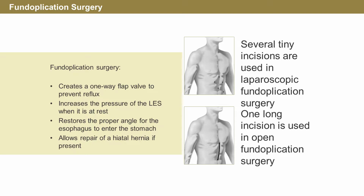In addition, we will usually repair a hiatal hernia, which is often present in most patients with gastroesophageal reflux that requires surgery. A hiatal hernia is a hole in the diaphragm that the esophagus normally goes through, and when it widens and lets the stomach go back up through the diaphragm into the chest, that's a hiatal hernia. And what that does is it weakens and stretches the normal gastroesophageal reflux valve, the lower esophageal sphincter valve, to promote more reflux. So we fix that at the same time as we create the fundoplication.